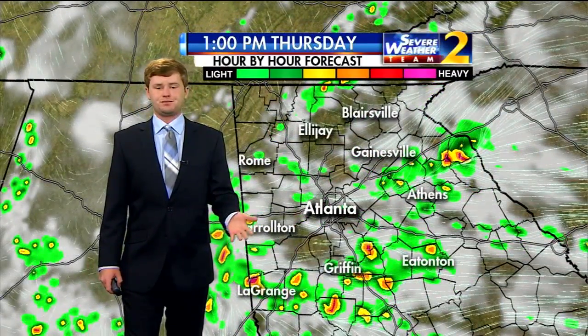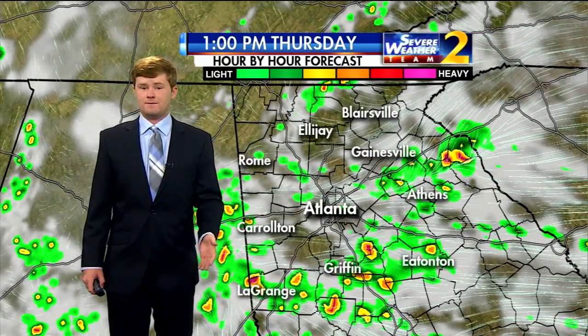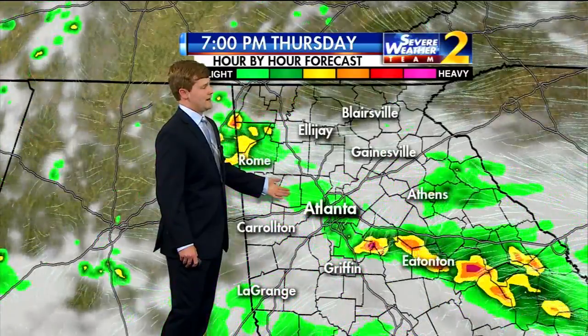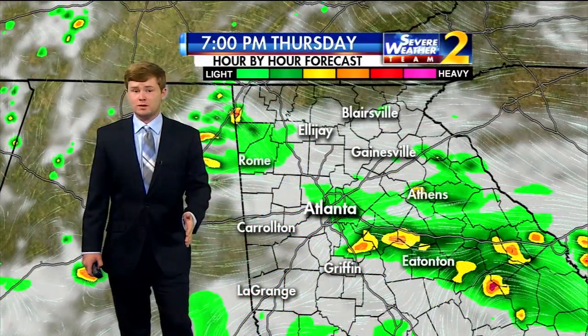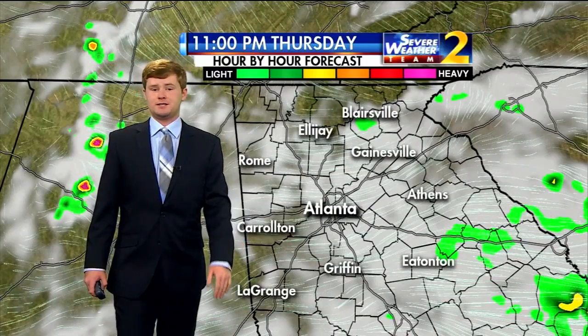Tomorrow's storms will be very slow moving, so any location that does experience a storm could see locally heavy rainfall, and it could lead to flooding in some low-lying areas. These heavy showers and downpours will be with us through the remainder of the afternoon and could lead to a slow commute in spots tomorrow, as we're still dealing with this rain by 7 o'clock. Finally, after sunset tomorrow night is when all these showers begin to come to an end. We'll see mostly cloudy skies by 11 p.m. on Thursday night.